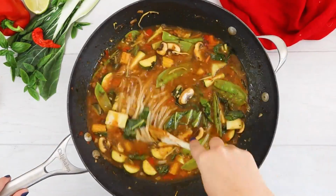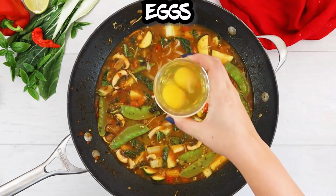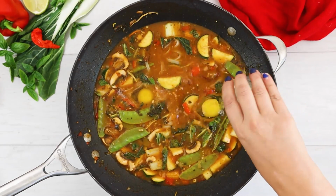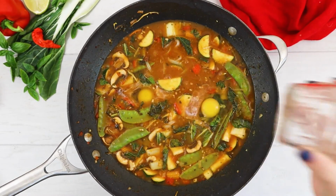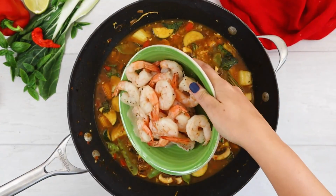While the noodles are still al dente, pop in a couple eggs to poach in the broth. It's okay if the egg yolks pop. We're going to stir in the eggs to create a creamy texture anyways. Return the shrimpies to the pot and let them simmer until just heated through again.